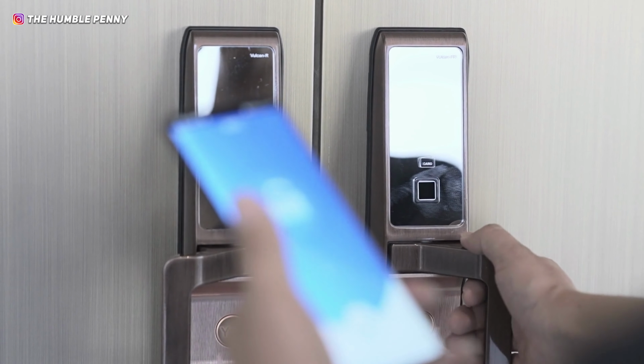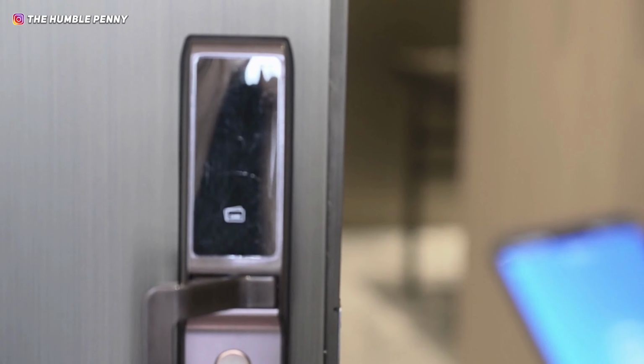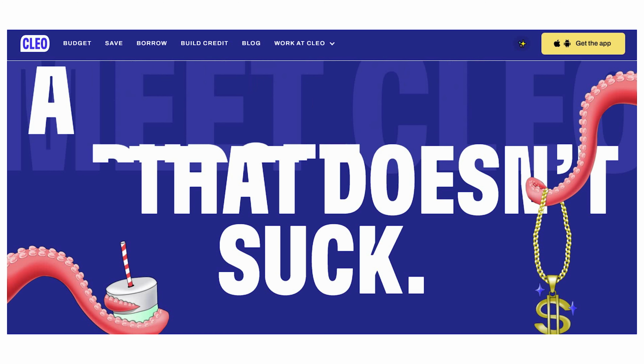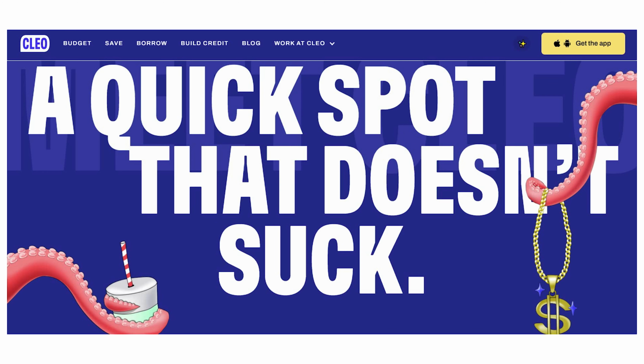And I think the more we see our money being saved, we're likely over time for our behavior to change. Absolutely. And start to save even more money. Other apps include Clio that I mentioned earlier, which is a savings and budgeting app. Savings insights in the app help you effectively manage your finances.